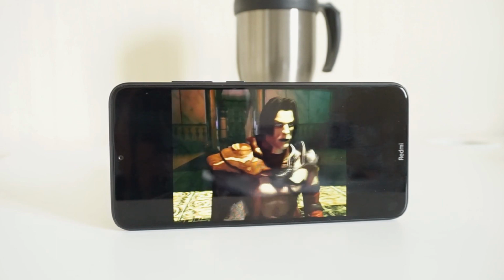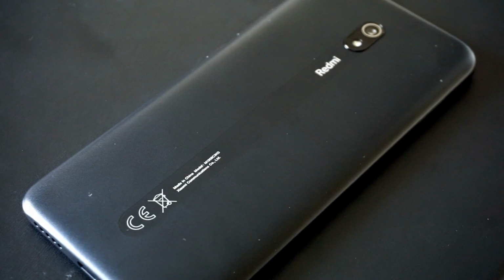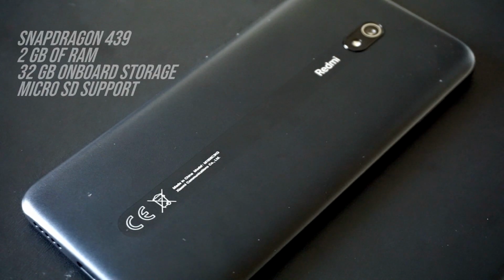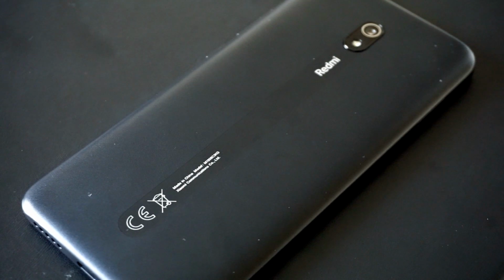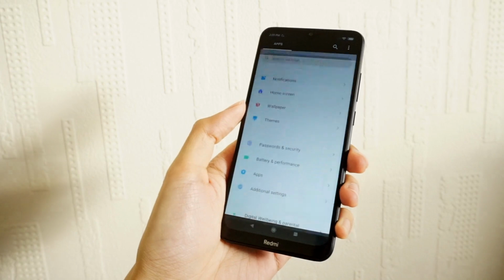Where the phone takes a hit the most is with the processing power. The phone runs on Qualcomm's low-end Snapdragon 439 chipset, and this is backed up by 2 gigs of RAM. Of course, you won't be getting any Snapdragon 800 or 600 series chips at this price, but for the most part, the phone still manages to run decently with the limited hardware, at least from my experience using it.